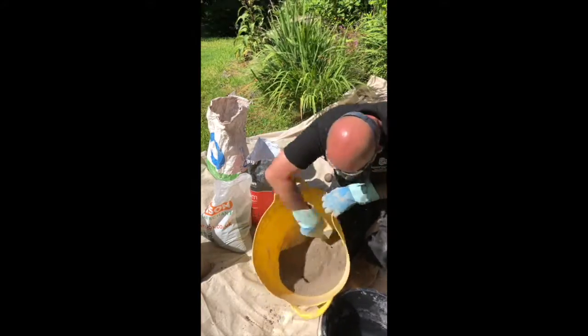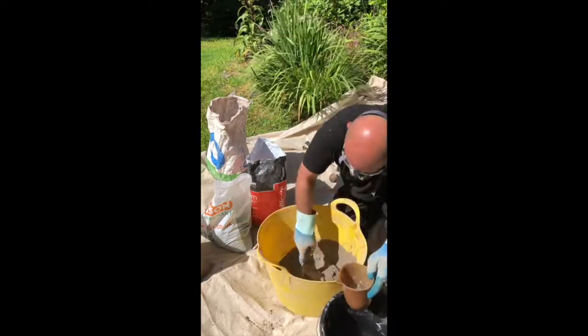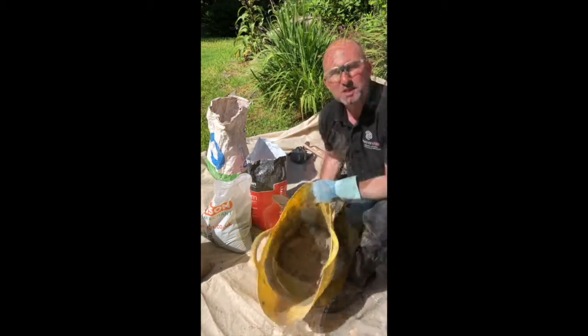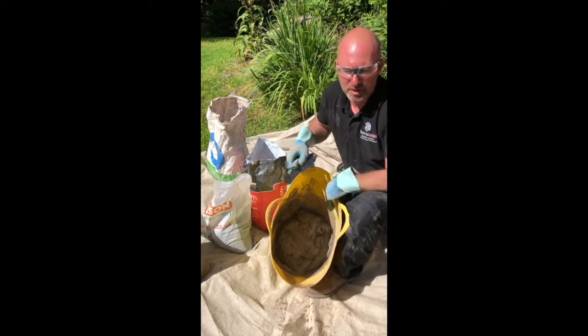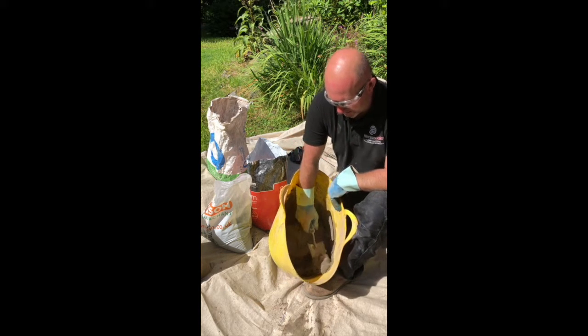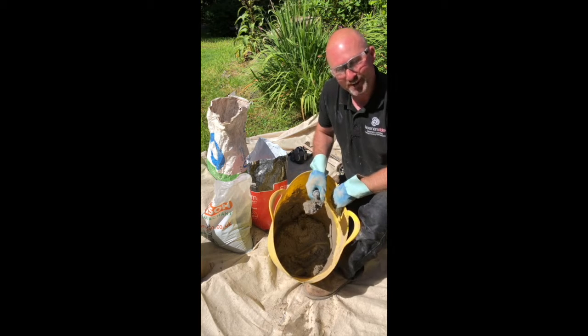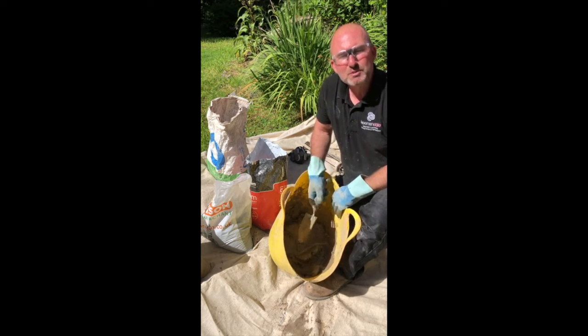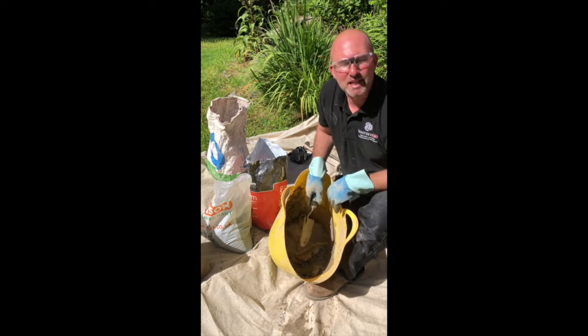So adding a small amount of water at a time, because you can always add more water, but you can't take the water out if you've added too much. So we're going to start off doing a traditional method with a hawk and a trowel. And for that, the consistency, if I can keep it on the trowel, wants to have a little bit of thickness about it. When we use the pointing gun, we're going to have to water it down a bit because that does need to be quite fluid.